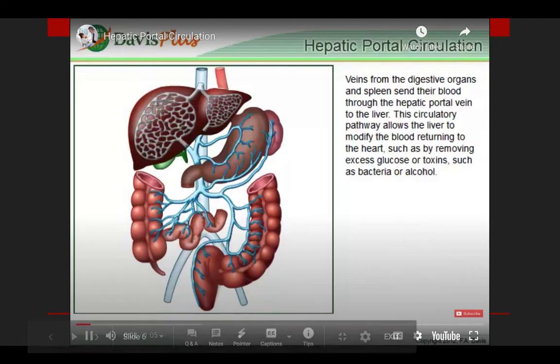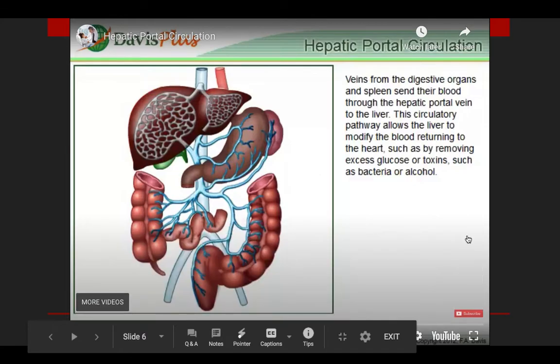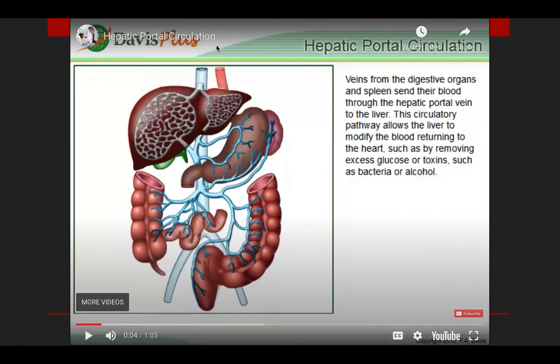Okay, so let's start with this. Anytime you have food or drink entering your body from your mouth, that's the main time that your blood can become contaminated with things that can pose a real threat to your health. And so there's the esophagus. It's just the tunnel from the mouth straight into the stomach.